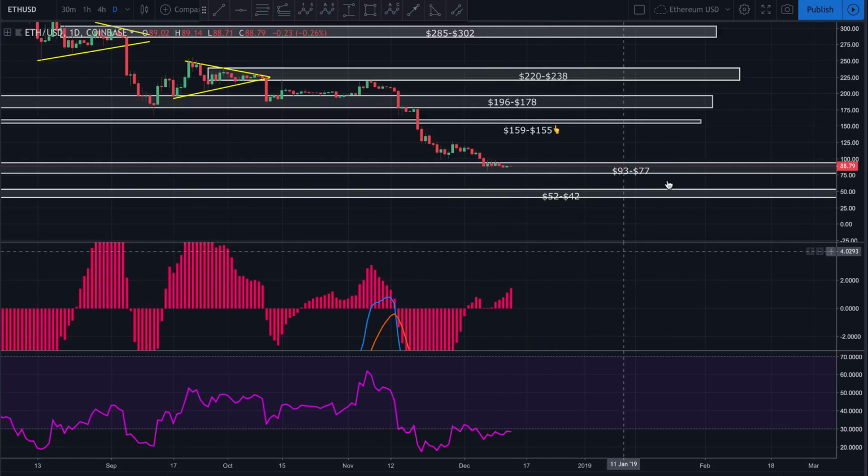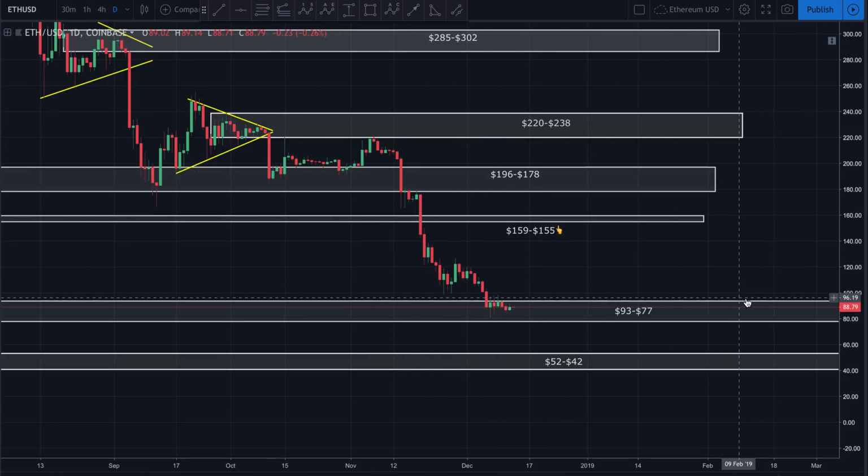Again, doesn't mean that has to happen. It just means that hidden bearish divergence is there. We're seeing no real volume at all. No real signs of a reversal at all. We're just getting sideways movement here for the last week or so.